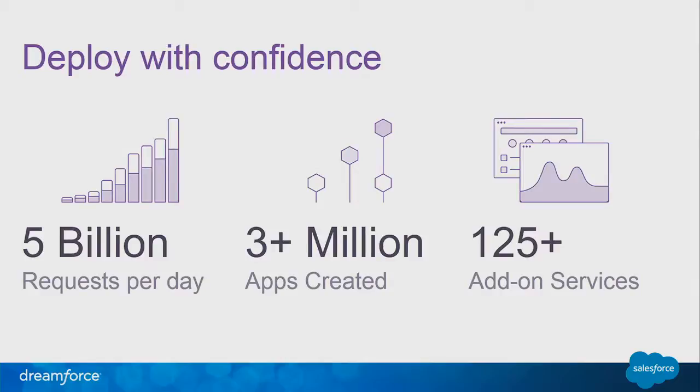And really what this gets you is the ability to deploy with confidence. Even if you have super high traffic apps, you can deploy and push changes to them frequently and confidently. So in aggregate, the Heroku platform handles way more than 5 billion requests per day. There's more than 3 million apps and a bunch of add-ons.